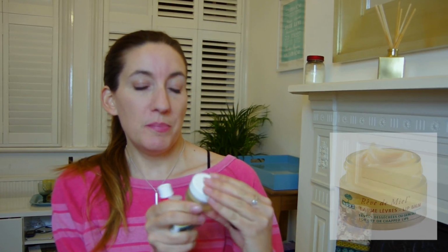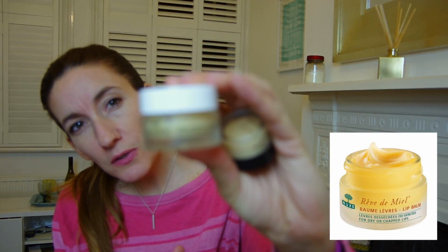And oh yes, I have a little lip balm obsession. This lip balm here, it's NUXE Reve de Miel, is my all-time favorite for cycling, especially because it's super thick. So you put this on your lips and it stays on for a long time. I don't have to reapply it so often, and it's super nourishing. Also at night I can put it on when I go to bed, and because it sticks, it moisturizes my lips all night and I wake up with new lips. So this stuff is amazing.